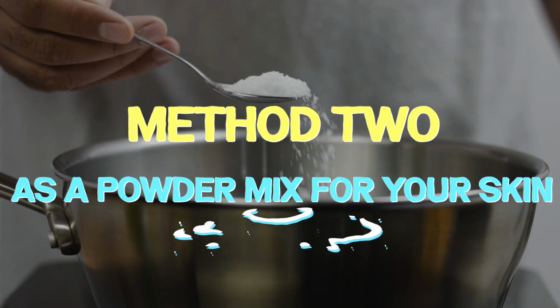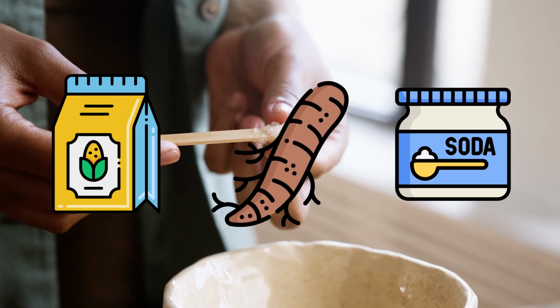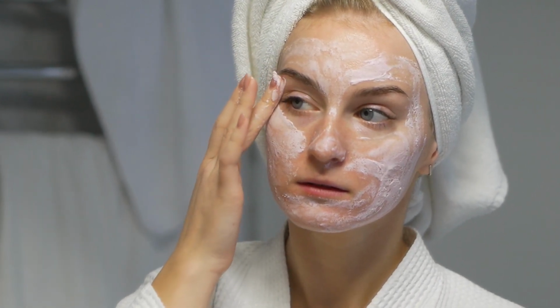Method 2. As a powder mix for your skin. Mix equal parts of baking soda and cornstarch or arrowroot powder and apply the mixture to affected areas of the skin. Repeat twice a day to help reduce the symptoms of fungal infections.